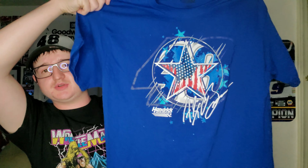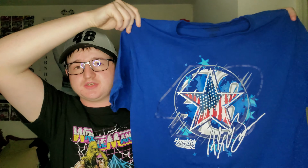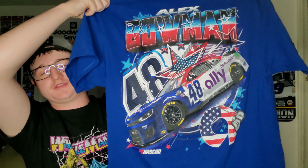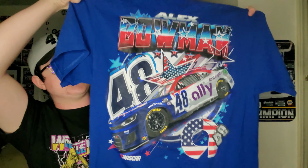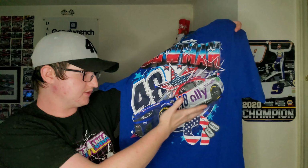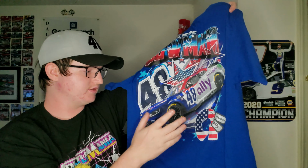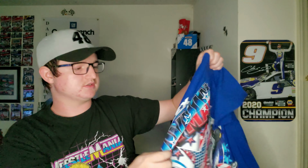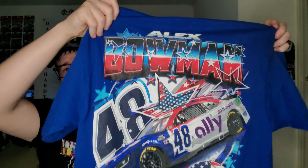This is one of the coolest t-shirts that I got, and I'm kind of happy I actually did buy it. This is the Alex Bowman patriotic t-shirt. He drove the new patriotic scheme at the Coke 600, and this is what the car looks like on the backside. I think the scheme looks really nice. I love the design of this. I love how it's got the 48 right here, and then it actually has the car, and the Ally symbol is like an American flag. Just a really nice looking t-shirt, and I'm happy I actually got this.